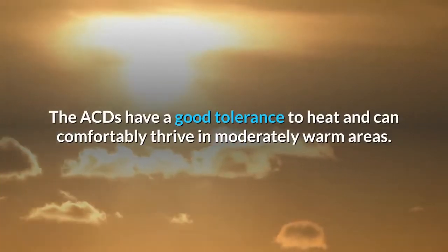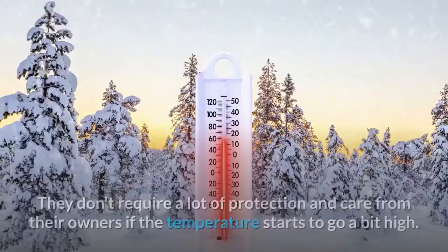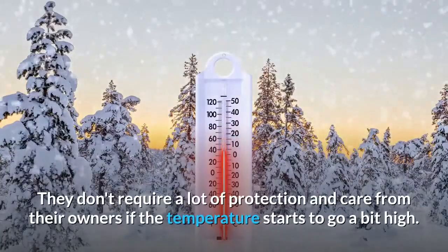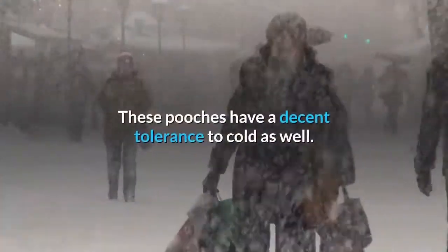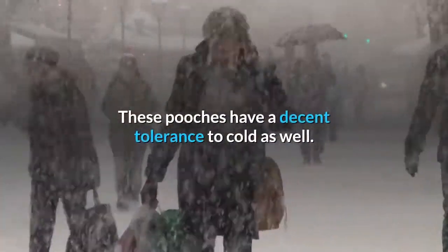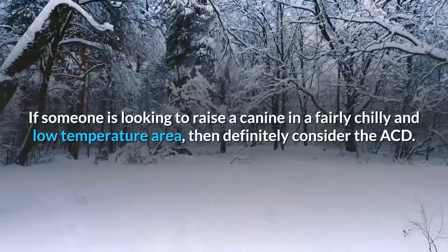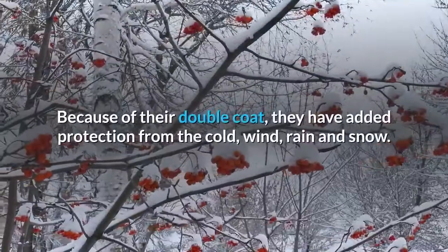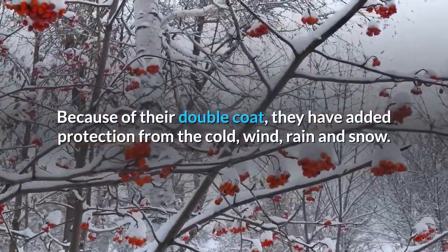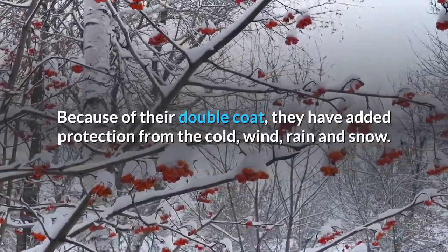Weather and climate. The ACDs have a good tolerance to heat and can comfortably thrive in moderately warm areas. They don't require a lot of protection and care from their owners if the temperature starts to go a bit high. These poochers have a decent tolerance to cold as well. If someone is looking to raise a canine in a fairly chilly and low temperature area, then definitely consider the ACD. Because of their double coat, they have added protection from the cold, wind, rain and snow.